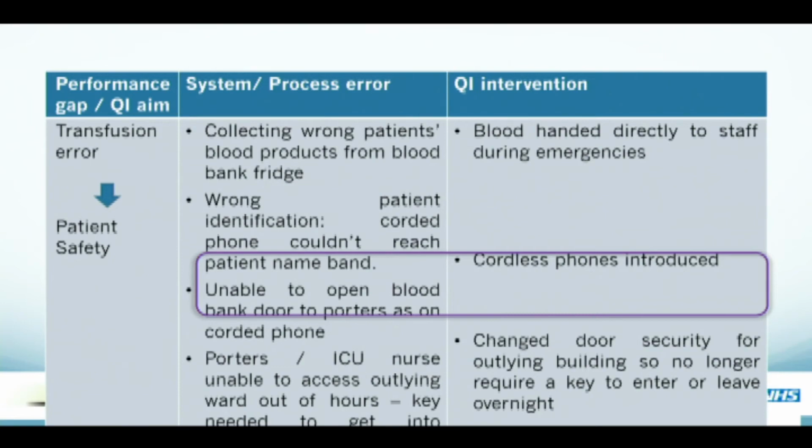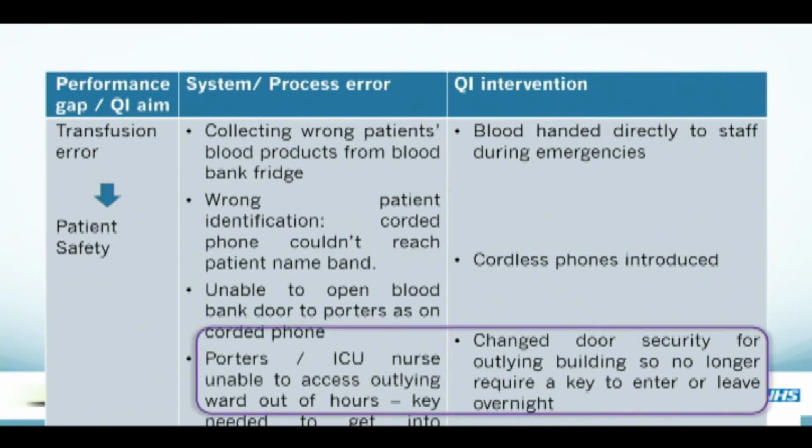Some simple things, too. Until we did the simulation, no one really realised that the blood bank didn't have a cordless phone. So when people came to blood bank, they were struggling to be on the phone to the ward and try and open the door to people coming to ask for emergency blood. There's also an outlying ward at the Brompton over the road, because of our old-fashioned setup with different buildings, and that needed to be changed so that we could actually get in there at night.